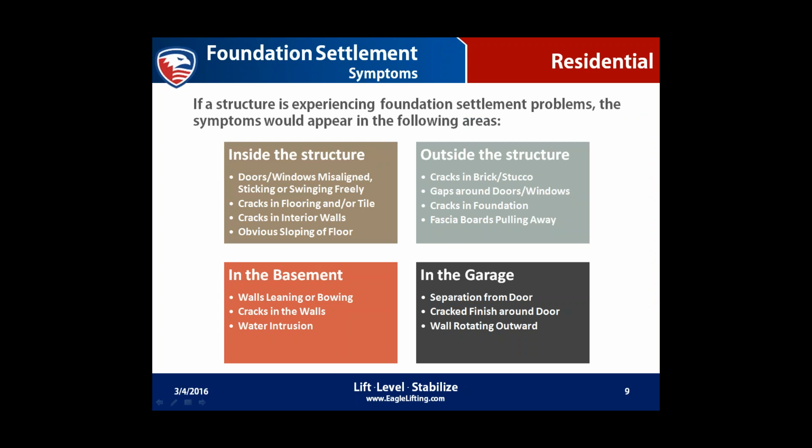If you have a structure that's experiencing foundation settlement problems, the symptoms would appear in the following areas. They would be inside the structure, which would be doors and windows that are misaligned, sticking or swinging freely. Obviously, if the floor slopes down or you have a cracked slab or there's differential settlement between 2 slabs, it's an indicator of either heave or settlement.